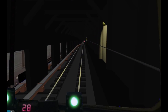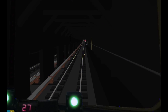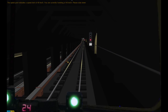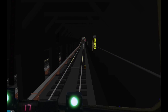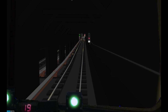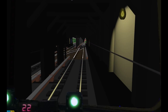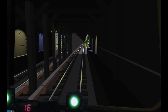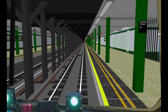Alrighty. More timers, which is 20. Oh my. So yes, I did trip one of the red and white signals. Yes, I did, because I didn't know the speed limit was 20. But here we go, Bergen.